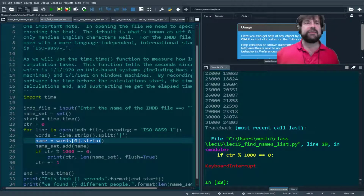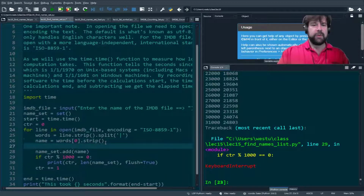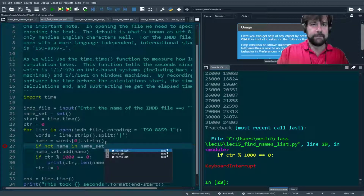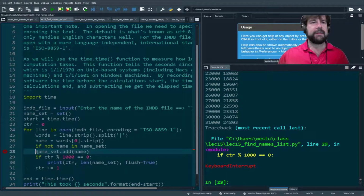So we said, okay, let's do something different. Let's take a set, right? So instead of creating a list, we create a set. And we said, if we have a set, well, there are two ways to do this. We could do "if not name in name set," do the add.